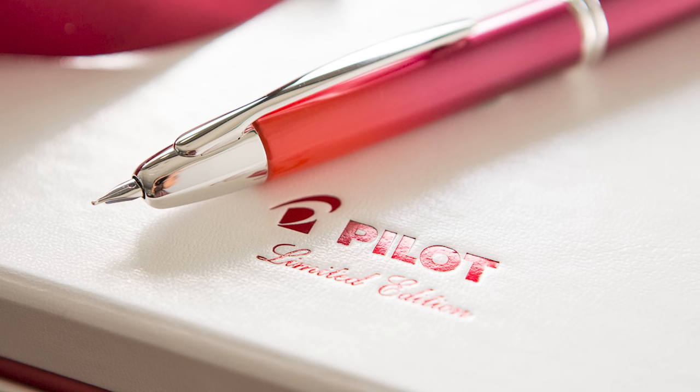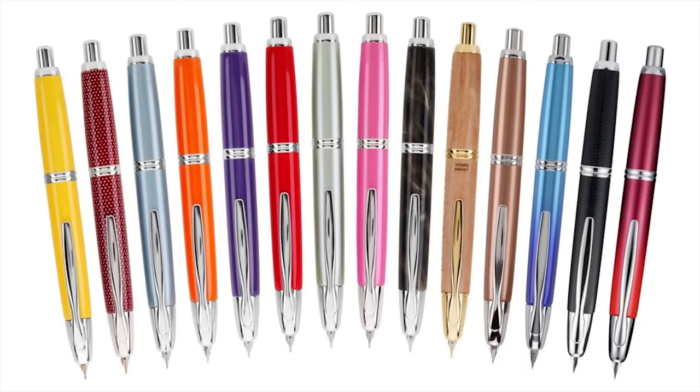They also began making annual numbered limited edition pens back in 2007, and they've continued that through to today. Other companies have used similar annual limited edition, special editions, or seasonal editions inspired partly by the Vanishing Point's lead.